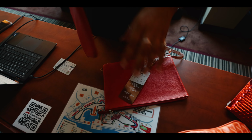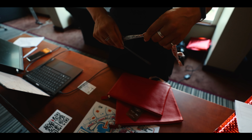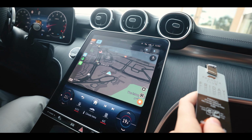So your first Friday, and then you've got your second Friday in here. So your second Friday there. Amazing. Thank you. Paddock passes secured, 2 of them. Let's go. So we have picked up the passes. We are ready to go.